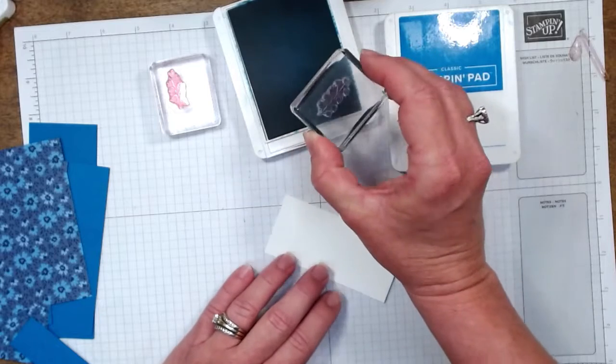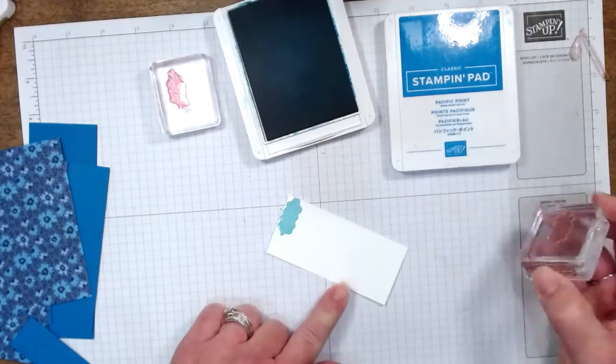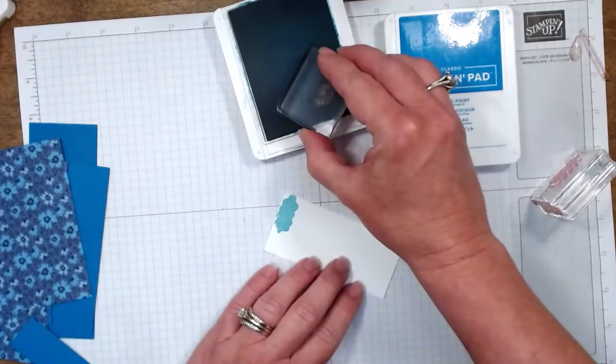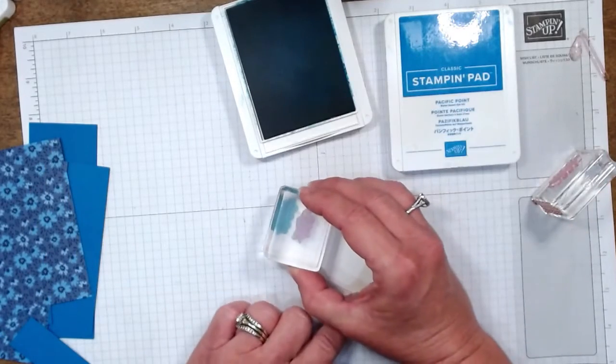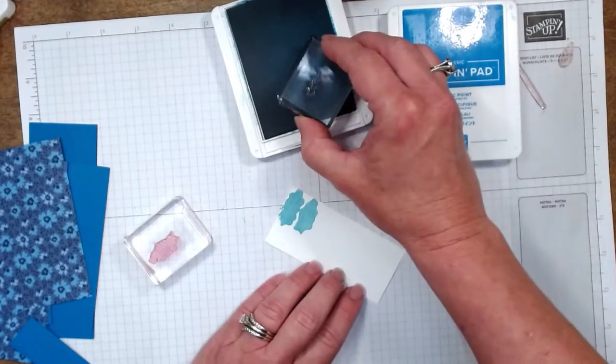Okay, so I'm going to ink up the back side. And I'm going to stamp right up to the top. So I'm going to take the smaller one and I'm going to go right beside it. And I'm going to keep doing this, keep alternating them.